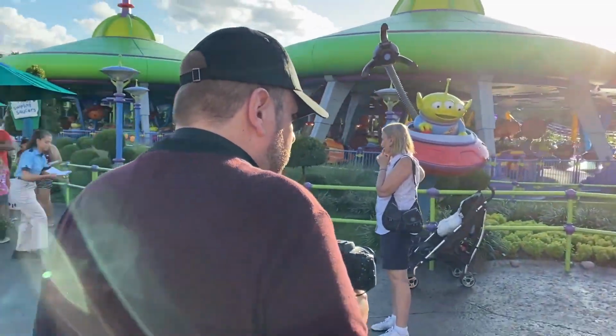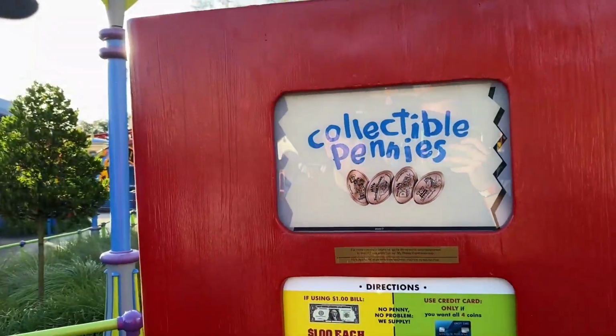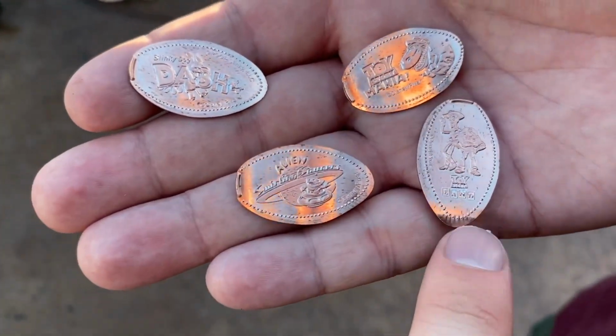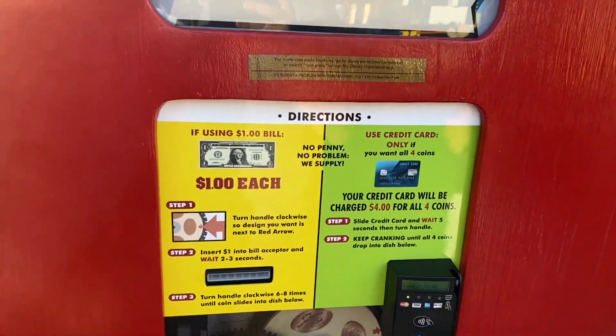No, what have you found? Score points. Yay! That's really cool. It's got Slinky Dogs Dash, Swirling Saucers, Toy Story Mania, and just Toy Story Land. Yeah, that's really cool. $4, $4.4.